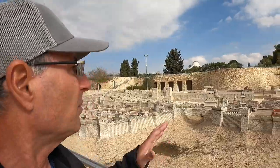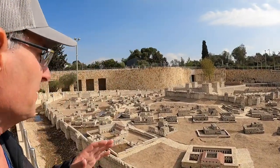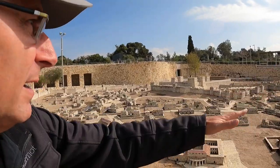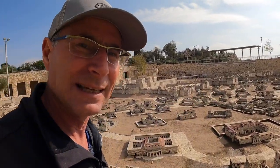Two sources were used to gather the information to build the model of Jerusalem. One was archaeology. The other source was a historic source. The historian Josephus Flavius wrote in detail about the city, and all his information from his books was also gathered and used to rebuild the model of Jerusalem. This is limestone carved from the mountains of Jerusalem. And the first thing they did was build the topography according to the real terrain of the city.